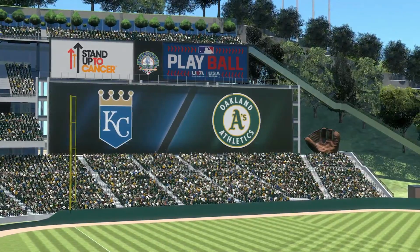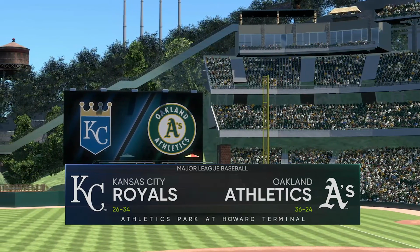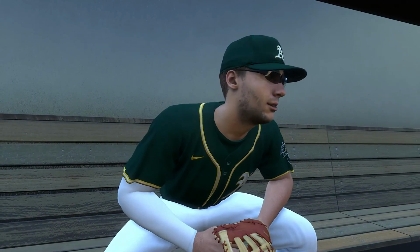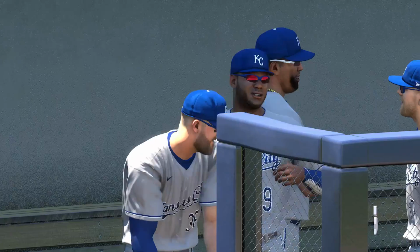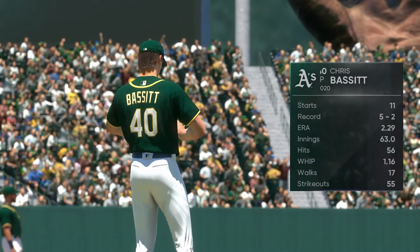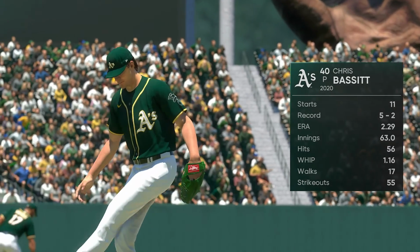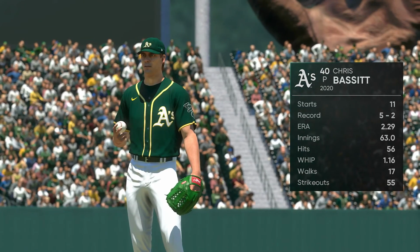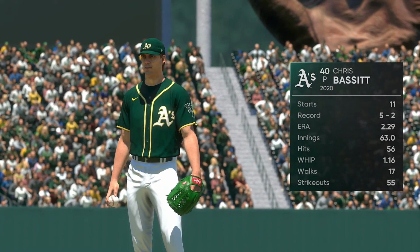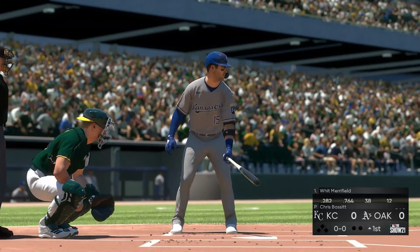Today we've got a good matchup in store between the Kansas City Royals and the Oakland A's. It's A's baseball, and it comes your way next. Chris Bassett gets the starting nod for the A's in this one. Dan, any thoughts? Well, he's a very solid starting pitcher, and I'm sure most people know that by now. If you're a manager or a fan or even a teammate, I think you're very confident knowing he's taking the mound for you. If he does his thing, he's going to put together a really nice start out there.